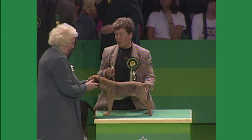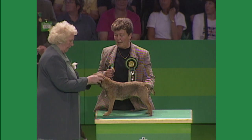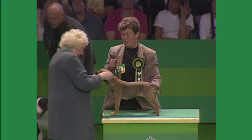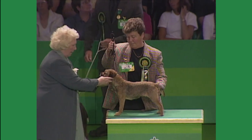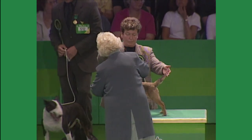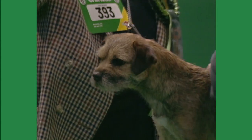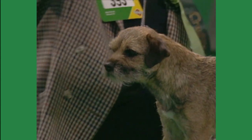Next dog up is the Border Terrier, judged in the breed classes today by Mr. T.A.G. Knight. And a very good entry of 229. And the best of breed was the bitch 393.